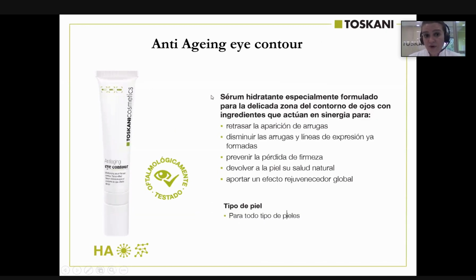In the periocular area, we work with anti-aging eye contour. So this is a cream which is for all types of skin and will work all around the eye areas. So it will diminish the signs of expression lines and wrinkles, these fine wrinkles in expression lines, and it will address the lack of firmness and the plumpness around my eye area.